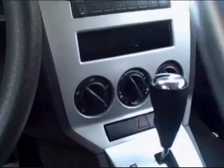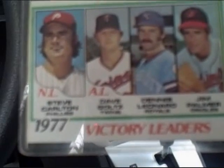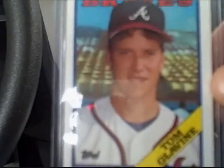Then he sent me this really cool Steve Carlton for the Phillies. This '83 highlight card from Topps, with Nolan Ryan, Steve Carlton, and Gaylord Perry on there. Very cool. And then this one is also pretty awesome. '77 victory leaders. It's got Dave Goltz, Dennis Leonard, and also Steve Carlton and Jim Palmer on there. So very cool card, Kev. And also this Tom Glavine from '88 Topps.